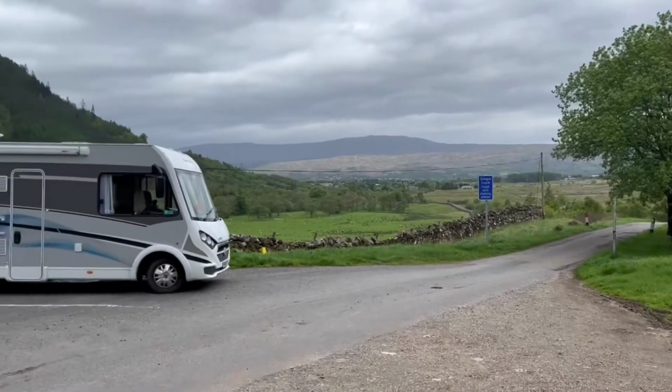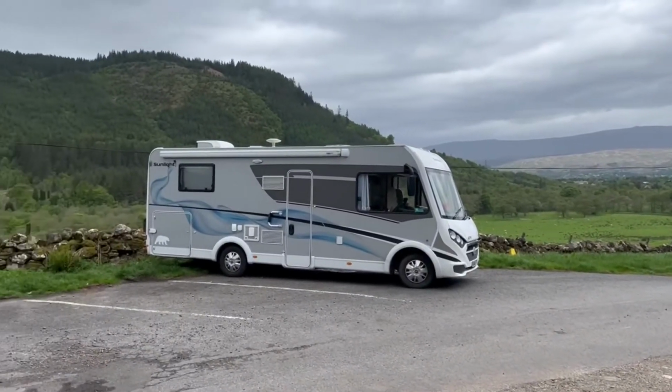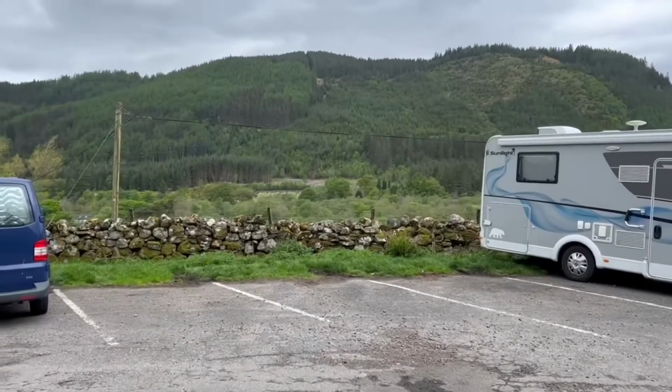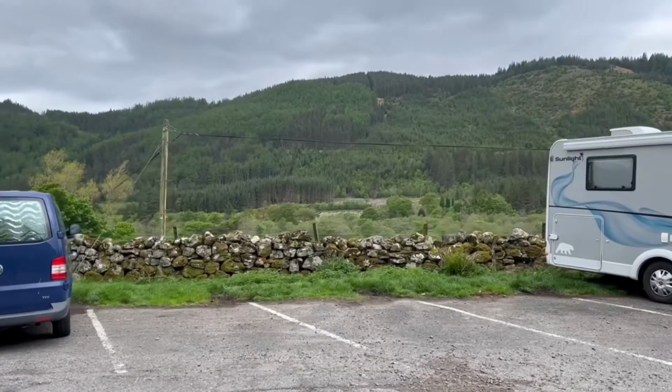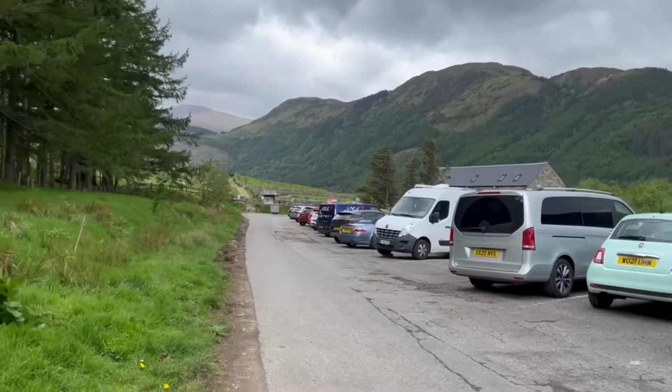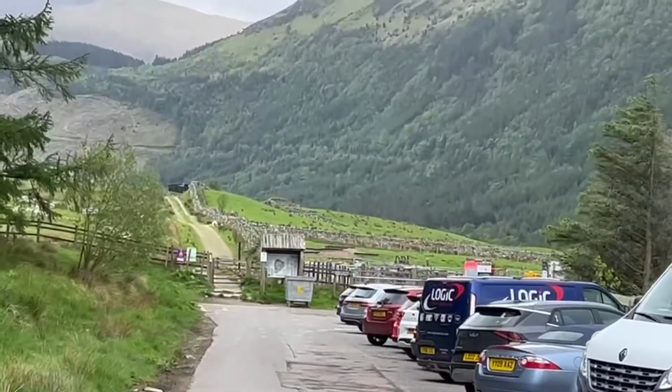Ben Nevis. This was our park up for last night. Absolutely beautiful. Right at the foot of Ben Nevis and at the end of the mountain trail. Walkers come back down that trail there.